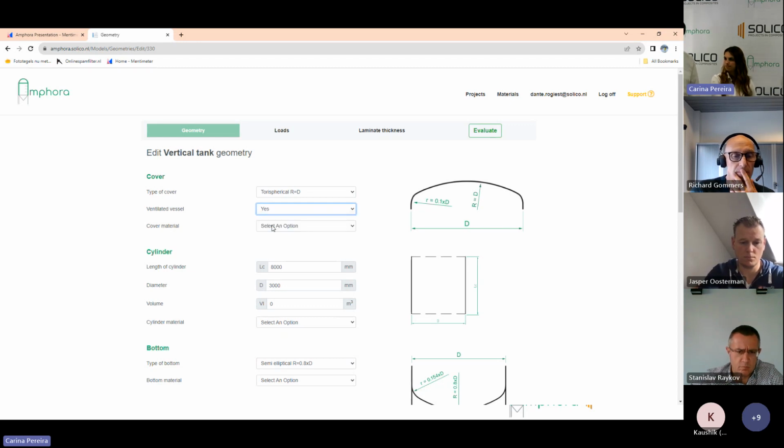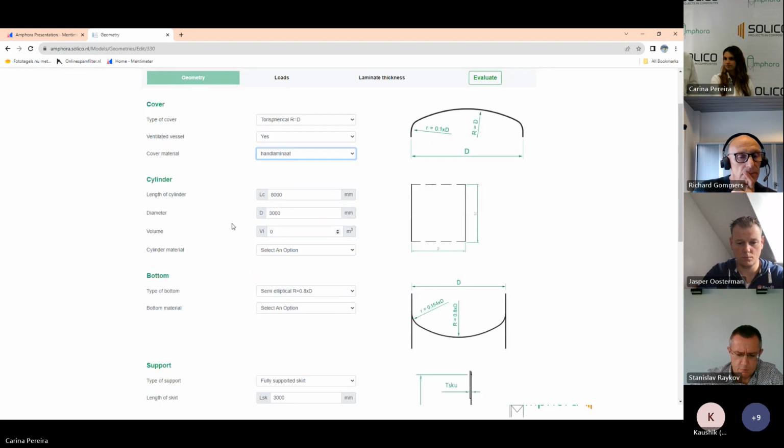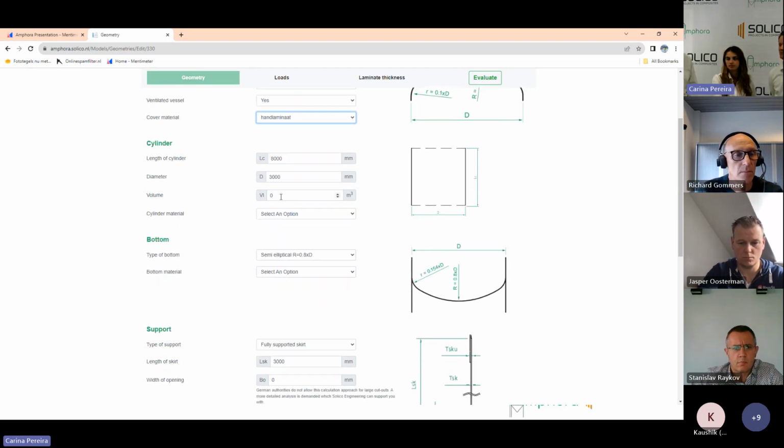It is ventilated because I know that if you actually empty it, that it will suck vacuum. So I think that's always helpful, even though it does consider the vacuum pressure that would occur. Cover material, I'm going to build it from hand laminate. I already identified 8 meters length, 3 meters diameter. Volume, I don't think I have to fill in. It calculates it. No, you don't have to, but if it's deviating from, let's say, the maximum geometric volume, then you fill it in. So I don't have to fill it in.